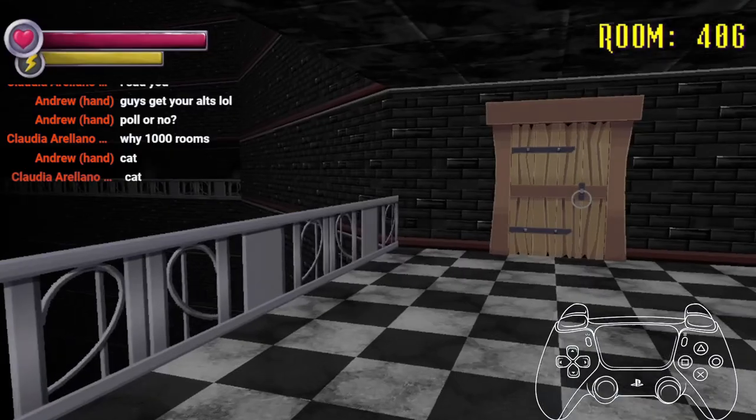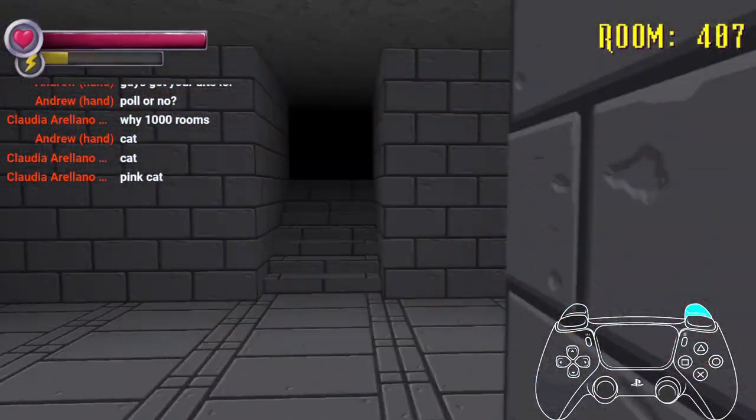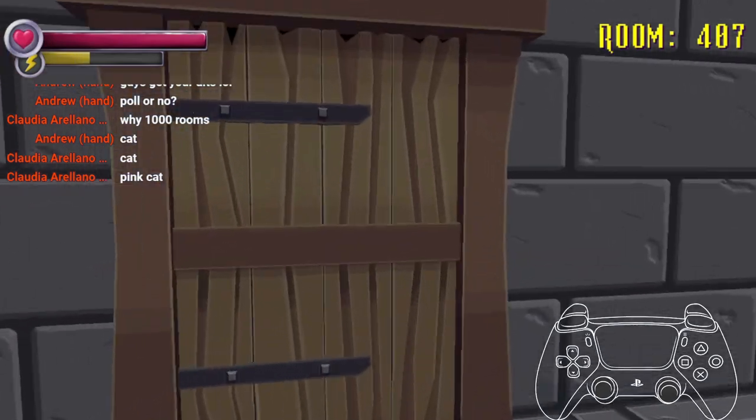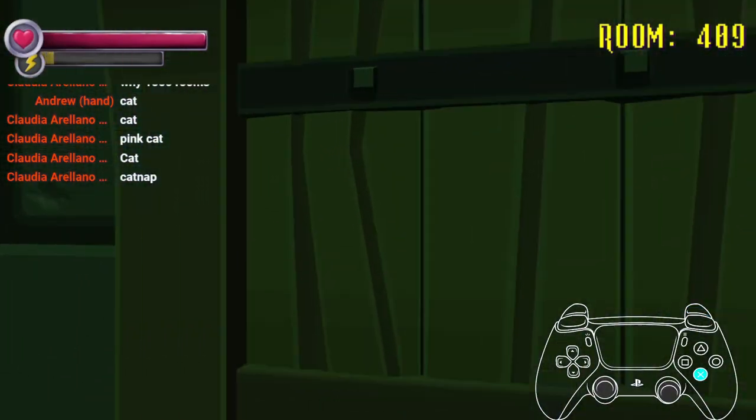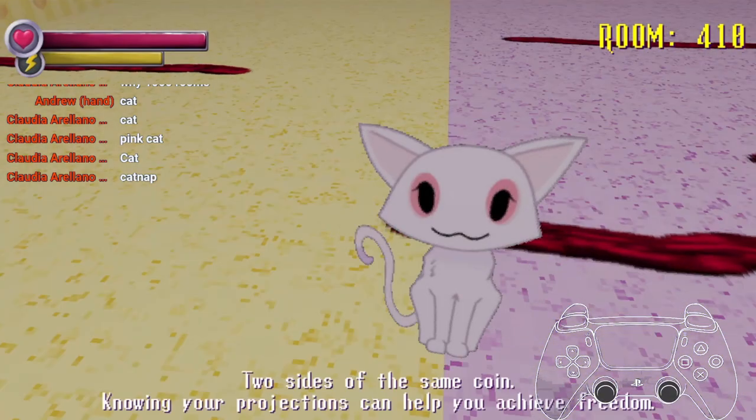Cat. Yes, cat. It is a cat. They're a pink cat, yes. Correct. Great job, guys. We found the cat. Catnap. No. The heck? My guy, what?